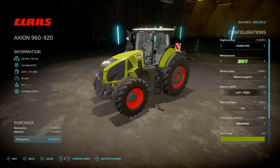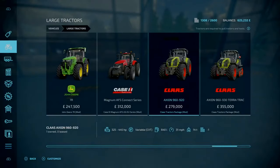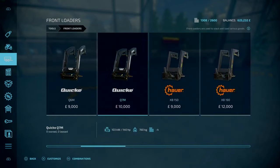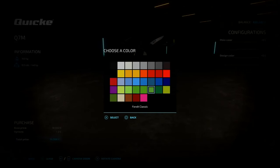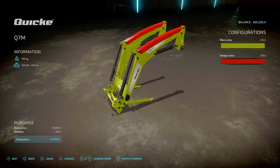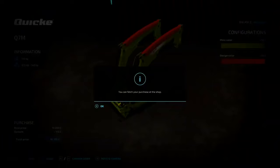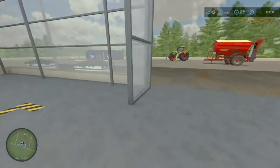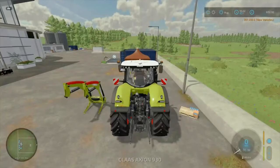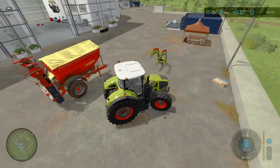Actually, in hindsight, probably shouldn't have sold the front loader for this, but well, let's go buy that back. Go with a nice cloth. Go. So that leaves us with 615 grand. And I think the weights are still here somewhere. Yeah, they're there.